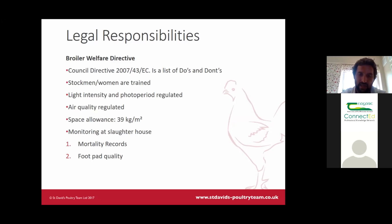The mortality records are examined at the slaughterhouse. So if your mortality goes above certain levels, that's all written down on your food chain information docket. That's monitored by the department, and if it goes above certain levels, they'll expect to see a post-mortem or a veterinary report saying why it's happened. Is there a welfare issue? If it's not a welfare issue and it's closed out by a post-mortem report, fine. But they do need to see those records. The other monitoring is the foot pad quality, pododermatitis. It's a legislative requirement the department have to follow. We are obliged under the Broiler Welfare Directive, the EU law, to monitor pododermatitis at processing, and that's being done.